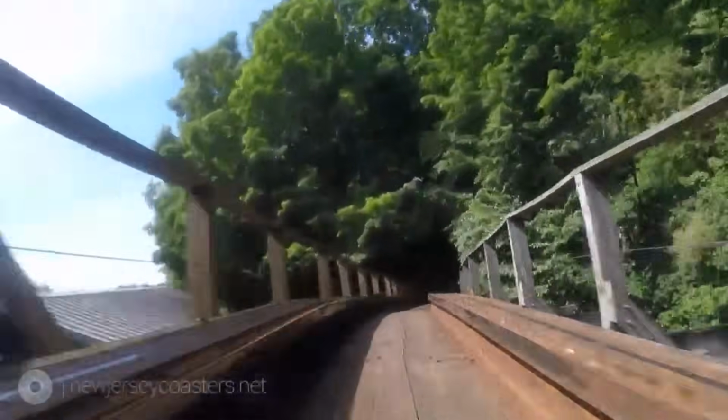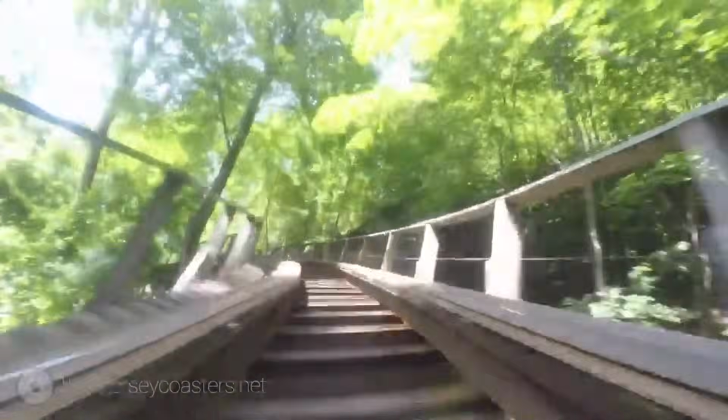Number 8, Boulder Dash at Lake Compounce. I didn't used to have this ride so high on the list, but after really giving it some thought and evaluating a lot of my rankings, I realized Boulder Dash was one of those coasters I placed way too low. The reason being is there's not really a whole lot this ride does wrong.